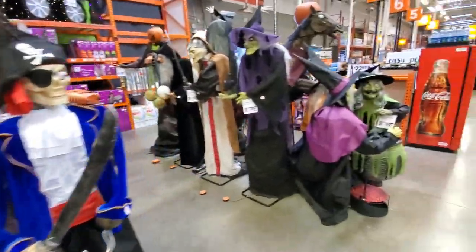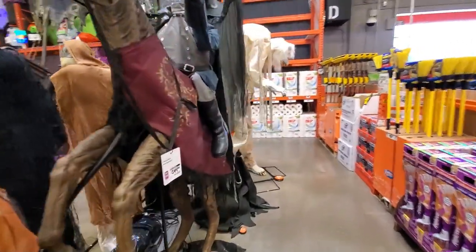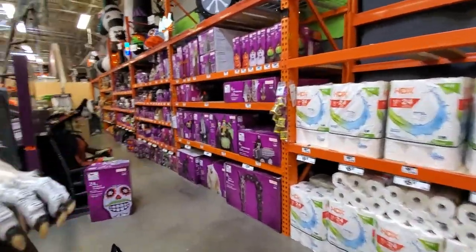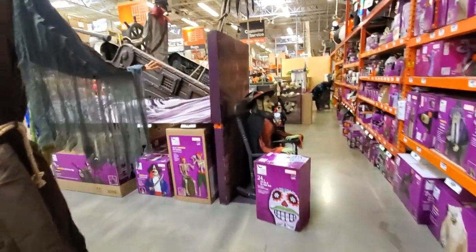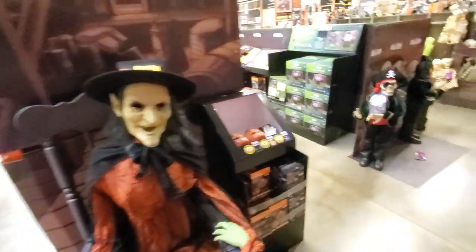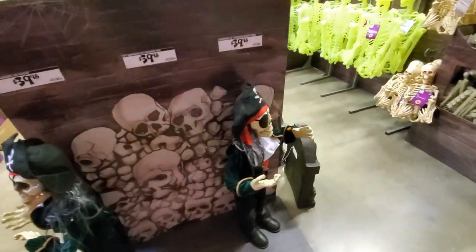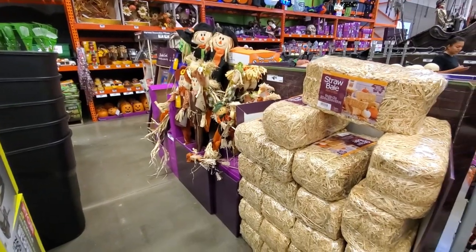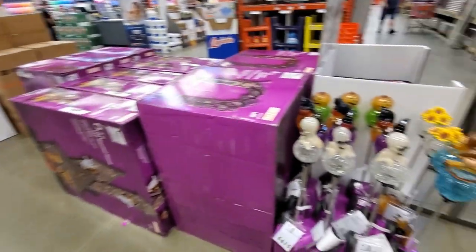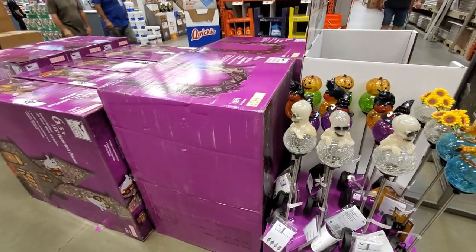I think I got just about everything here. Take one final look around, make sure I didn't miss anything. I wish everything was working, but probably about 90-95% of everything here is working. So I can't really complain too much. I wish that was working though. I got these little guys here, little pirates. And just some scarecrow hay bales. And some more of these watering globes. Solar light, it says.